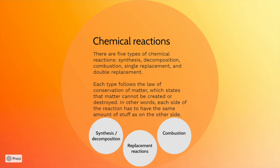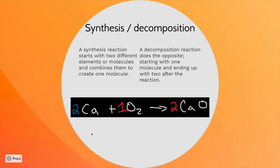And we're always going to have the exact same amount of atoms of each type of atom on both sides of the reaction. So this arrow right here represents the reaction happening. And so we see we have 2 Ca atoms and 1 O2 molecule, which is 2 of these O atoms. And then the reaction happens, and we've still got 2 of these Ca atoms and 2 of these O atoms. So we can see that there's the same number of everything here. And every single equation you're going to see is going to have that. And that's the law of conservation of matter.